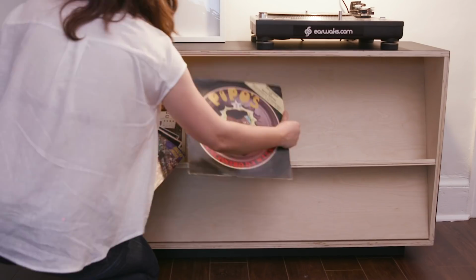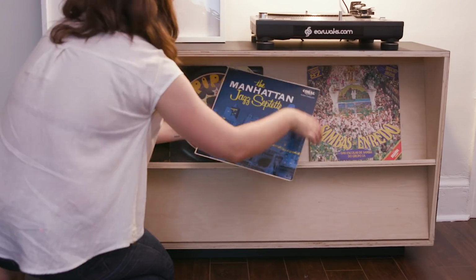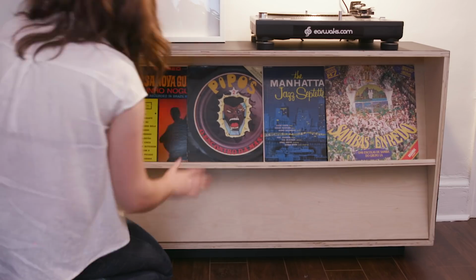He also has some records that are stored away in his closet. I'm gonna bring those out, put them on display. And again, it's like adding to that separation of work and living. I'm like, who doesn't want a custom music station?